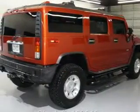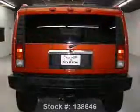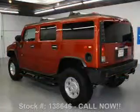Treat yourself to a premium sound system. The anti-lock braking system will help deliver you safely to your destination. Let the sunshine in with a sunroof. Power and reliability are a great combination.